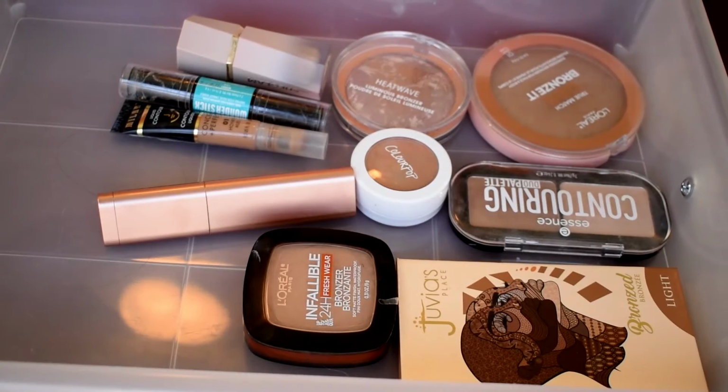Okay guys, so these are all the bronzers I'm going to be keeping, and honestly, this makes me pretty happy. I feel really good about all of these bronzers. I know that when I reach into my collection, I'm gonna pull out something that I really enjoy and that I really love.